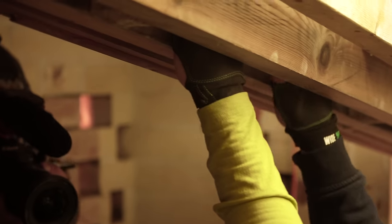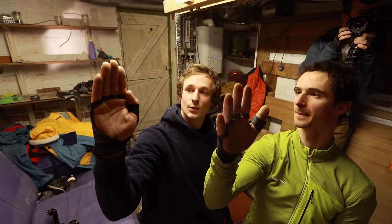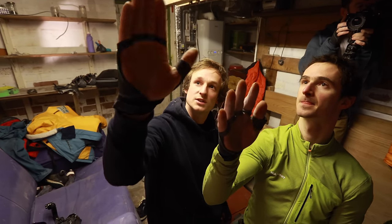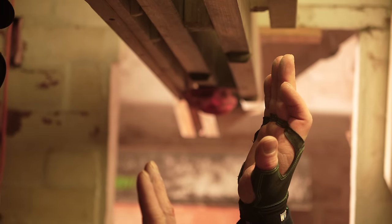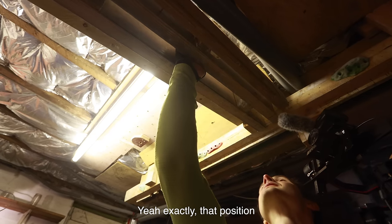One little trick with this, there's two ways of doing it. The first thing is we're obviously pushing really hard with the fingers, which is the paddle, and then we're tucking our thumb in. But sometimes what you can do is actually bend this front finger like this and that finger. You have a little bit more space to put the thumb. Yeah, exactly that position.